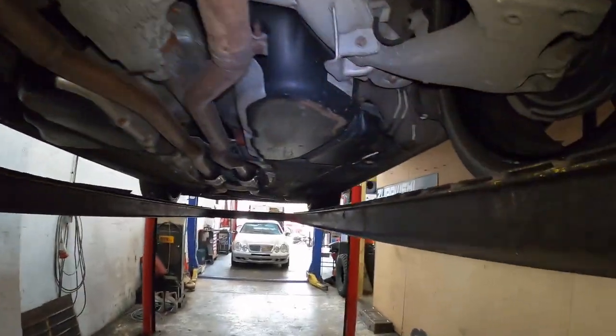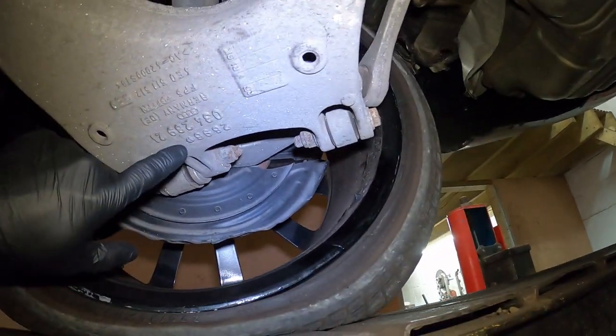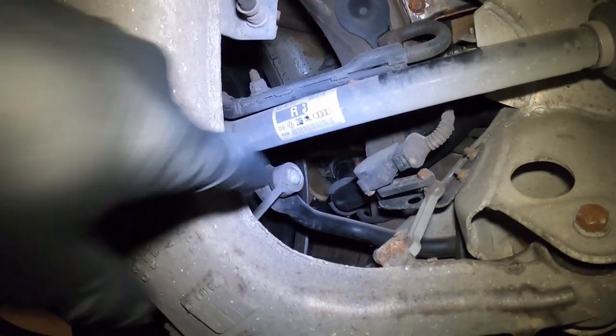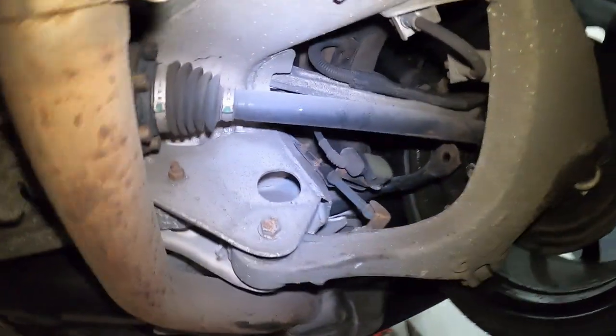So why do I call this a Volkswagen? Yeah, guess what? Volkswagen. Audi. And you can check these part numbers, okay? I've checked them already. Volkswagen Audi Group. Part number. Volkswagen subframe. Part number, and all the rest of the stuff, okay? There's plenty of this stuff, including the calipers and the brakes.